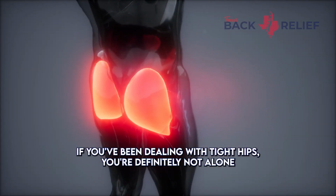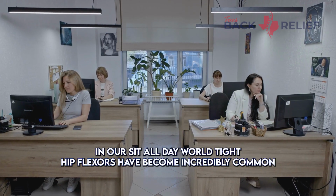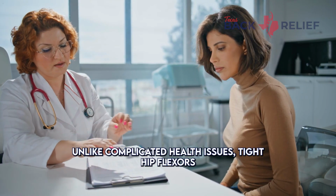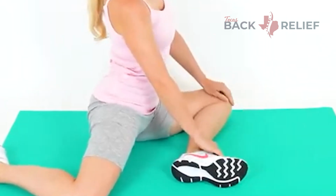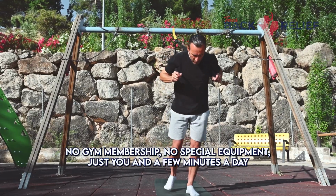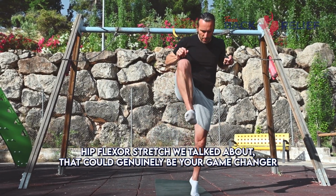If you've been dealing with tight hips, you're definitely not alone. In our sit-all-day world, tight hip flexors have become incredibly common. But here's the good news. Unlike complicated health issues, tight hip flexors respond amazingly well to simple, consistent stretching. No gym membership, no special equipment. Just you and a few minutes a day. That kneeling hip flexor stretch we talked about, that could genuinely be your game changer.